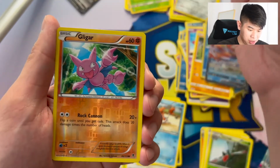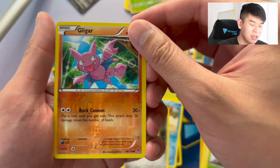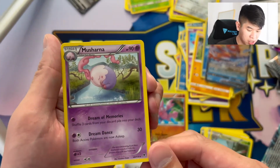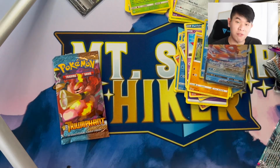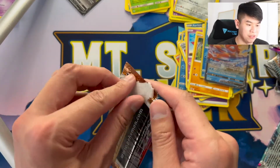Bronzor. Our reverse holo is the Gligar. I love that tongue. Very, very mischievous. And our hit of our second Phantom Forces pack is a Musharna non-holo rare. Okay, so doesn't matter. Pack trick doesn't matter for Phantom Forces because they're both white code cards and we did not get a hit in either of them. So that's good to know in the future.